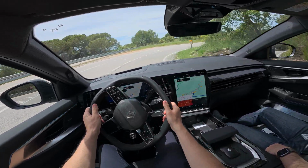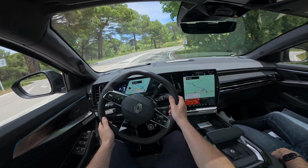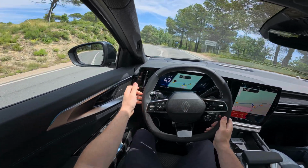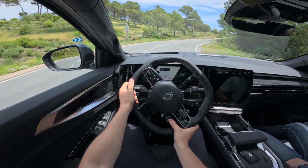version. Also, as you drive along, the car is pretty stable. I like to drive around those twisty roads and it feels pretty stable. Now we are in comfort mode, but if we switch from here, I love the fact that you have this button that allows you to switch, and you have eco.